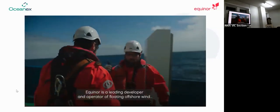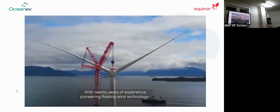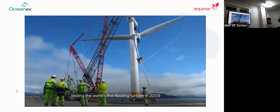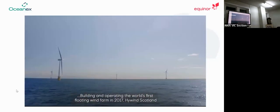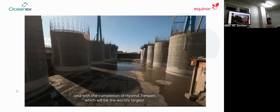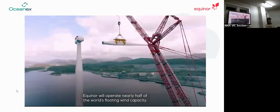Equinor is a leading developer and operator of floating offshore wind. Years of experience in floating wind technology: testing the world's first floating turbine in 2009, building and operating the world's first floating wind farm in 2017, Hywind Scotland, and with the completion of Hywind Tampen, which will be the world's largest renewable operating offshore oil and gas platforms, doubling the world's floating wind capacity.